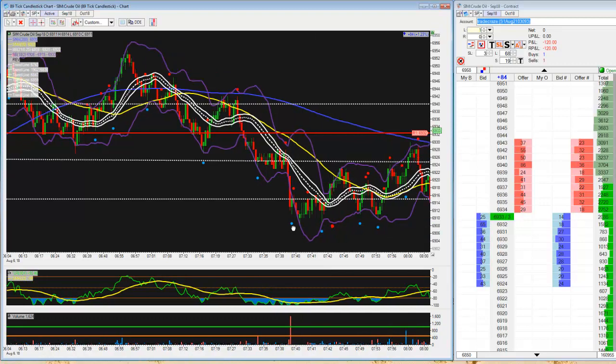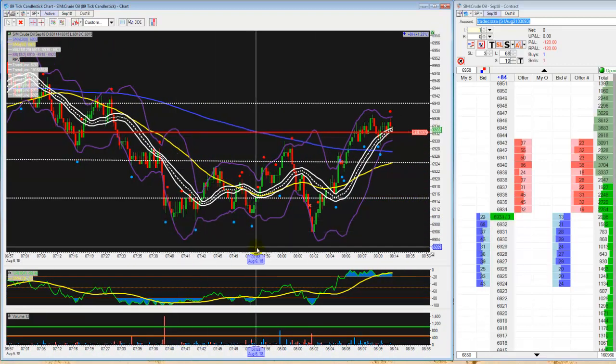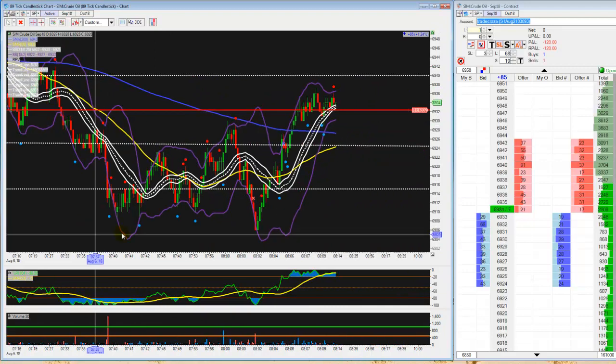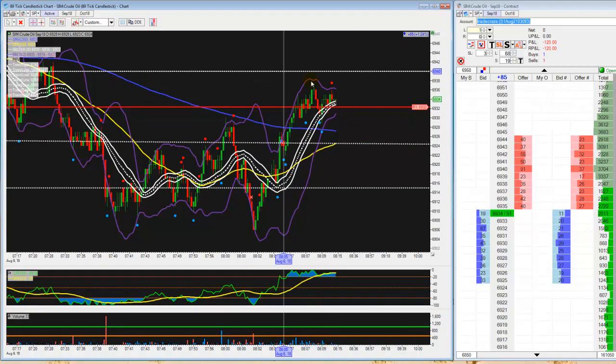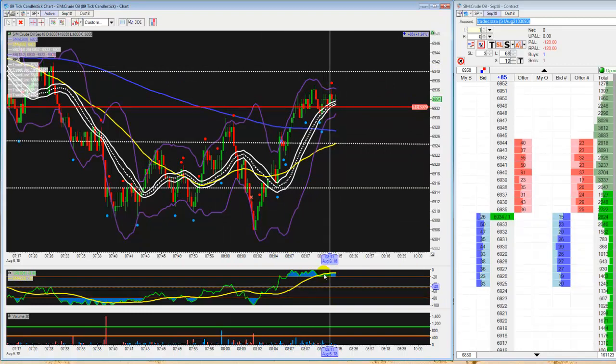Honestly, that's been the only two real true volume bars of the market. You can look at this one and this one after the market opens up, but they're insignificant as it relates to some of the higher volume bars that you see on the charts. I believe that we should see some more volume before I want to get back involved in it.